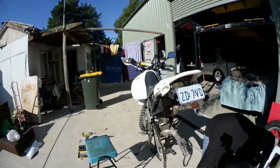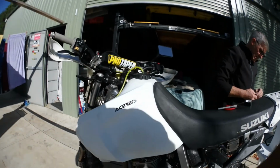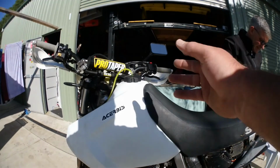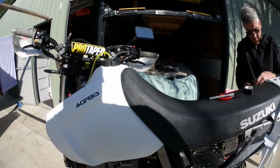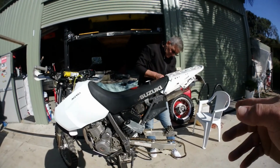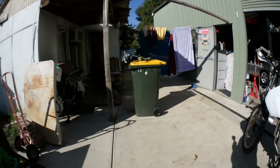I've done that. We had to do an adjustment to the carburetor. We brought the needle up one, so we had the tank off, seat off. I've just put all that back on. So now, what's the next thing? Oh, brakes. He's got new pads somewhere. Where'd you put them, Mark? Over there. Here we go.